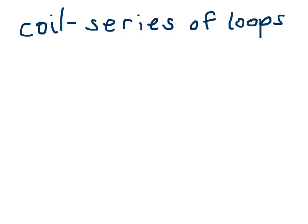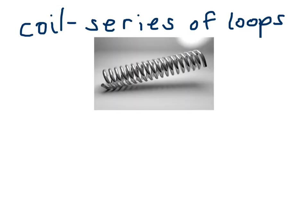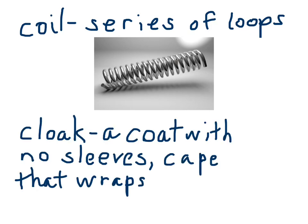So coil is a series of loops, but it's probably easier with the picture. That's what a coil looks like. You can see just lots of loops. So you could have a coil of rope or wire, or like a slinky is an example of a coil.